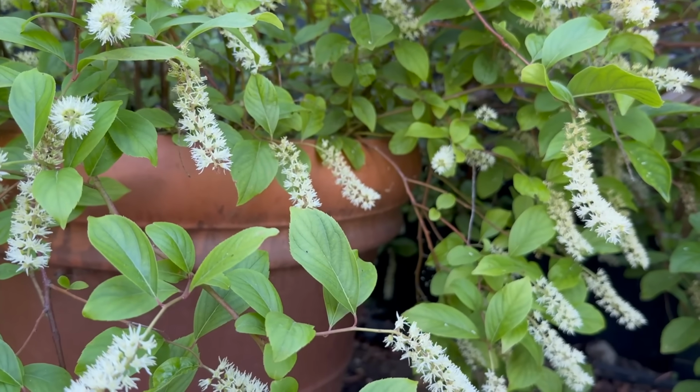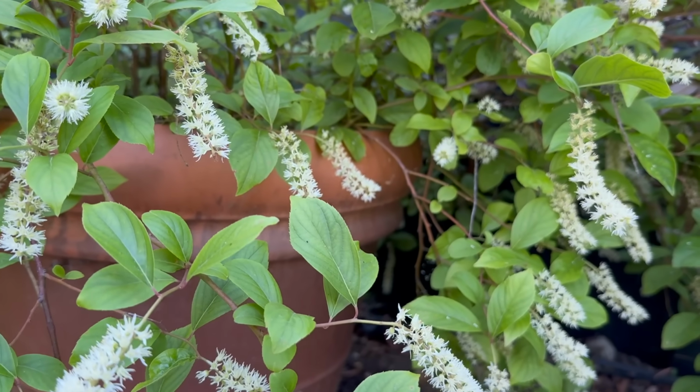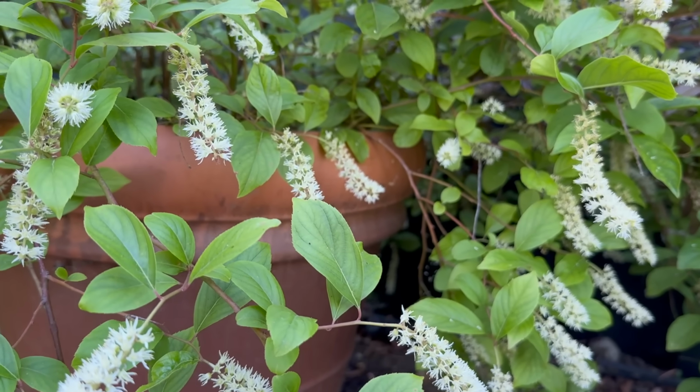The growing zones are 5 through 9, and you want to plant it in full sun and you will get amazing fall color, but it can handle partial shade. The fall color though is absolutely amazing. So ours is in full sun. It does get protection from the hot afternoon sun, but it does get a ton of sun throughout the morning and up to about 2 o'clock in the afternoon.